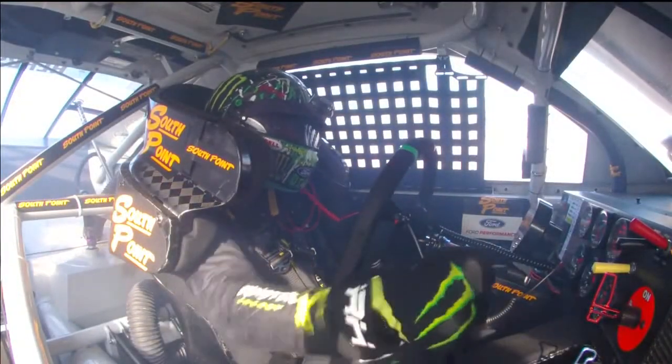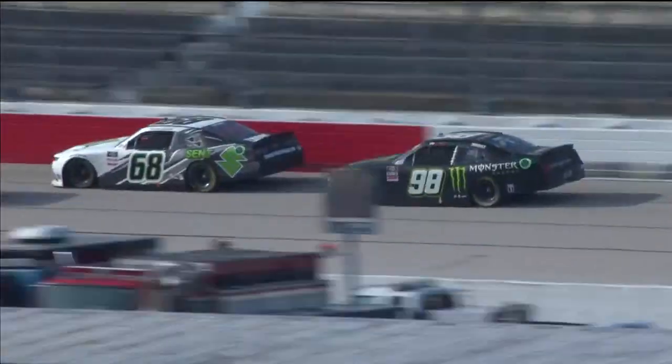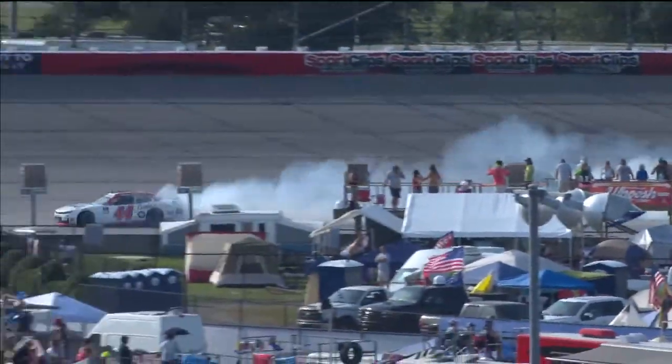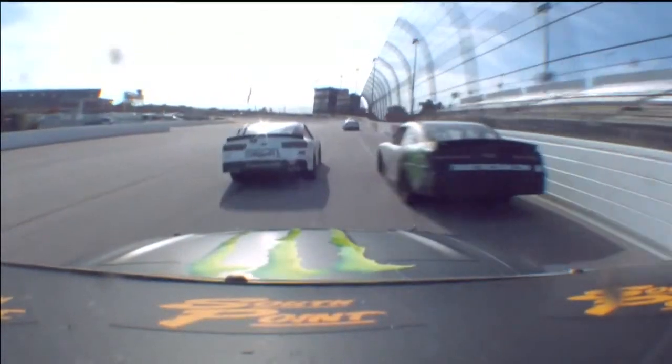And that's when you realize how fast these speeds are. It was when guy in front of him pulls out, boom, there's 44. He just drives right up underneath him. Nothing he could do. That's the frustrating thing about car racing. When something like that happens, you're done. At least motorcycles, you can get up and get back going.